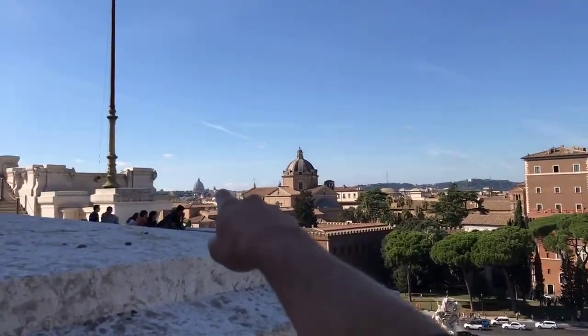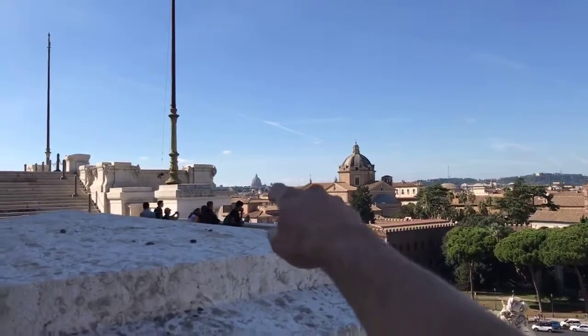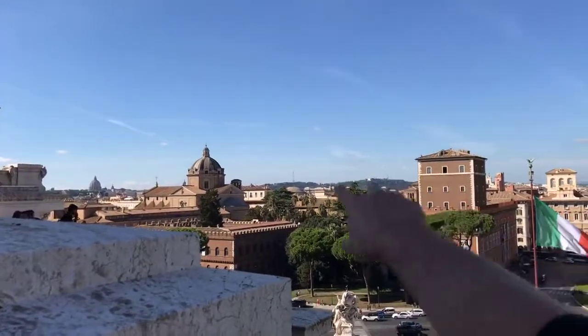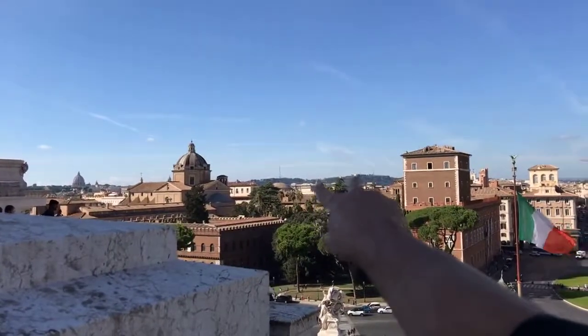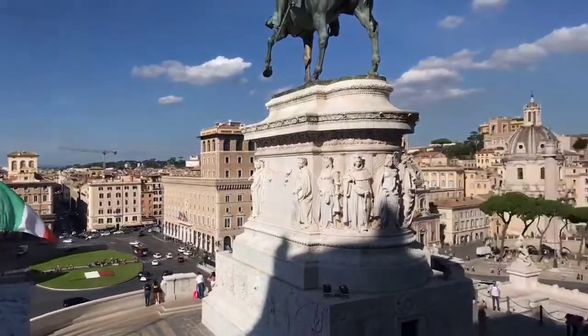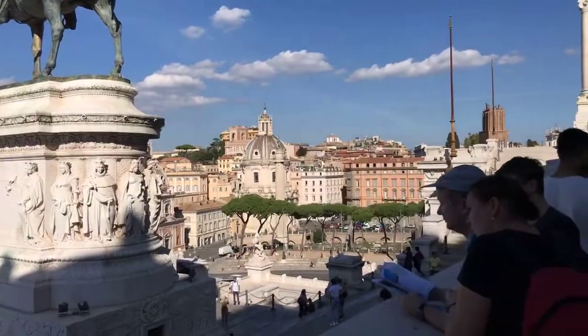So right over there we see St. Peter's Basilica in Vatican City. 1, 2, I think these are 2 of the 7 hills of Rome. 3. I think this might be the 4th.